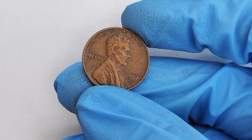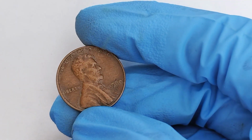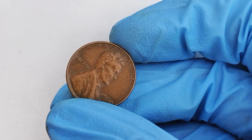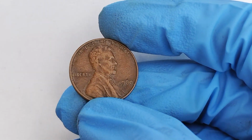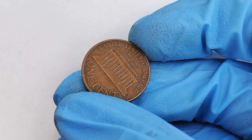Pennies that no one cares about, stacked together, dirty and dull. And then, hidden among them, is a 1960 penny. At first glance, nothing special. But with the right eye, with the right knowledge, you realize, this is the coin everyone's been searching for.